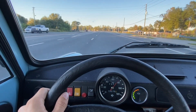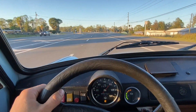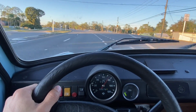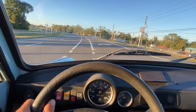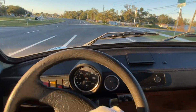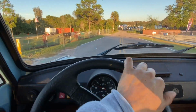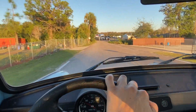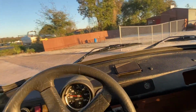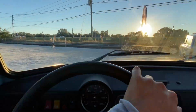Drives, brakes, beautiful. Everything works. Got a lovely little car. Lovely. This turn. There we go.